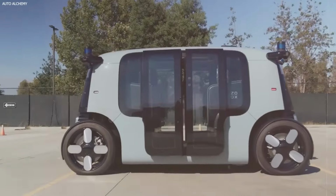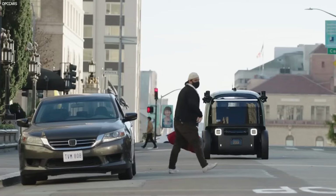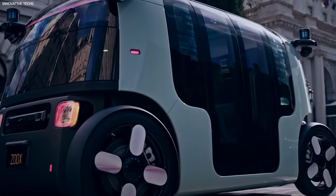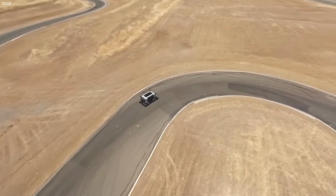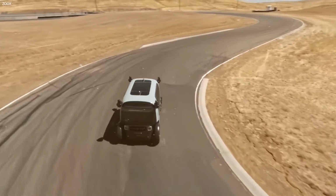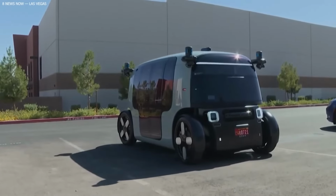Amazon's Zoox unveiled its self-driving robo-taxi earlier this week. It looks surprisingly similar to a number of other room-on-wheels robo-taxi concepts we've seen over the years. It looks quite futuristic, featuring a carriage-style layout, 2 bench seats facing each other, and bus-style doors on both sides. There are no controls for a human driver.